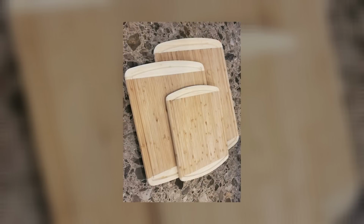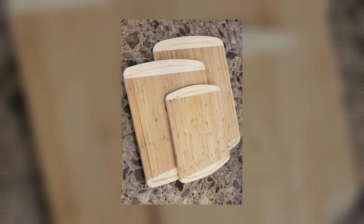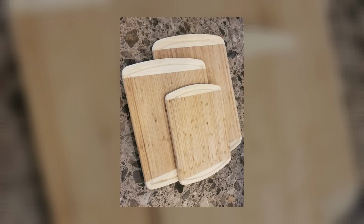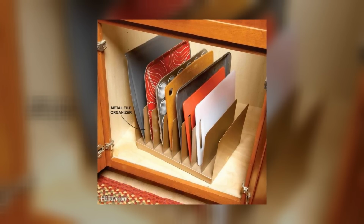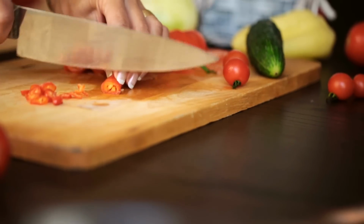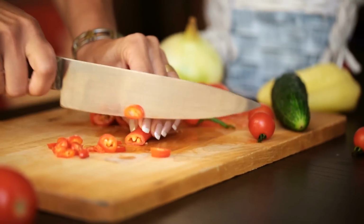4. File pans and cutting boards. If you're like me, you have half a dozen cutting boards and just as many pots and pans taking up valuable real estate in your cabinets. A great way to save space is to file them away vertically in a drawer or cabinet, as if you were filing documents. They'll be much more compact this way, and also a lot easier to grab when you're cooking.